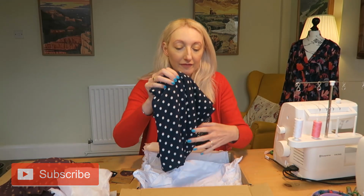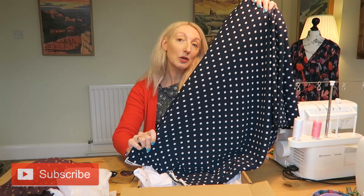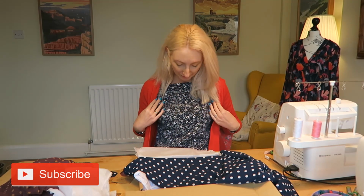The next fabric I've got to show you is again another crepe fabric, and as I said, it is another polka dot one, and this one is navy blue. Well, actually the polka dots themselves are white, but a navy blue background with a white spot is possibly one of my favourite designs. I really adore it. As you can see today, I'm not wearing complete polka dots because my dress has got a few flowers on it as well, but there are some spots on there as well.